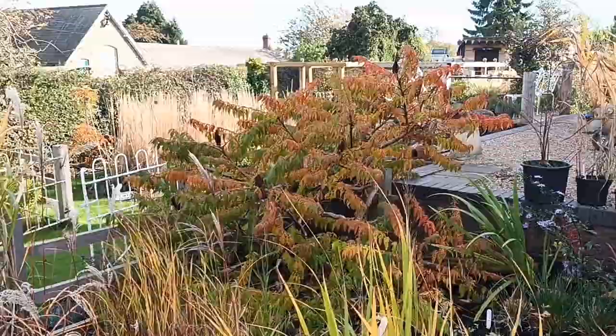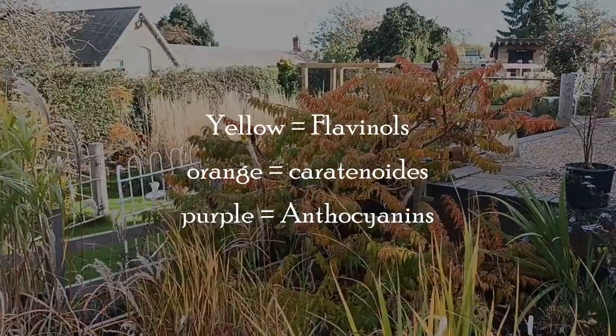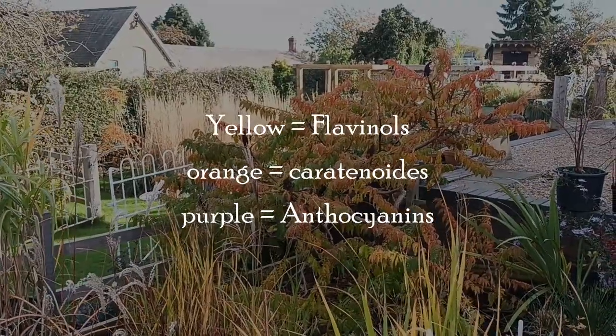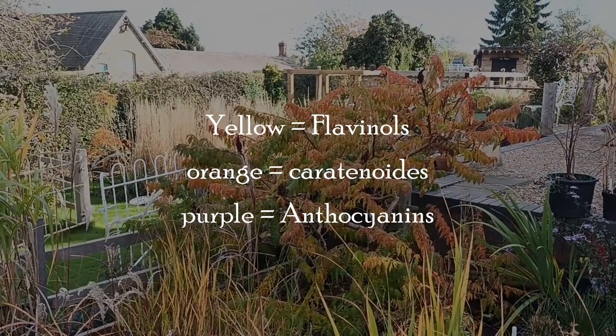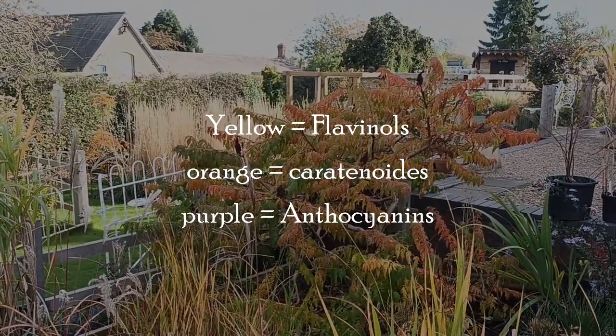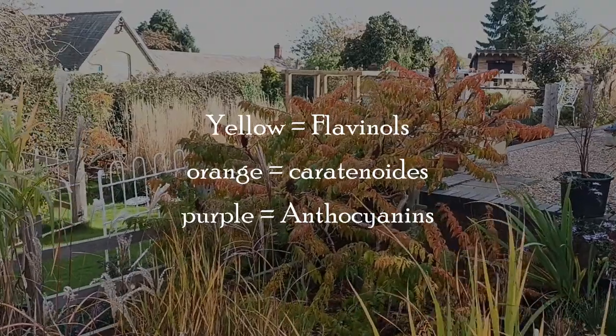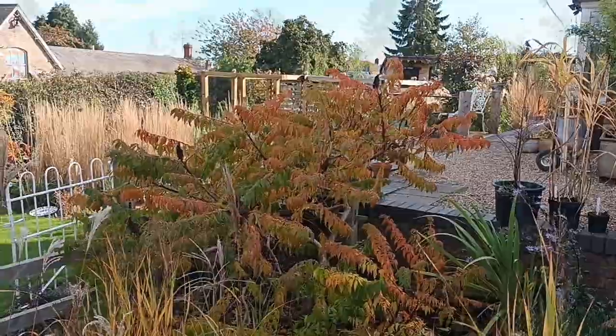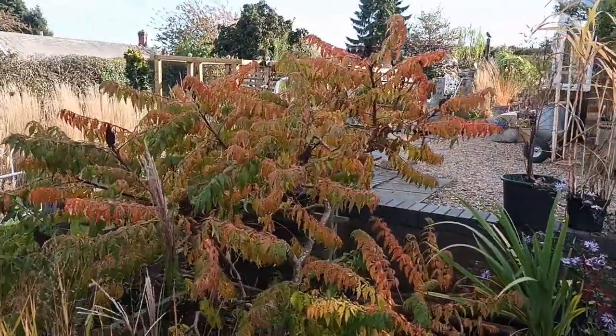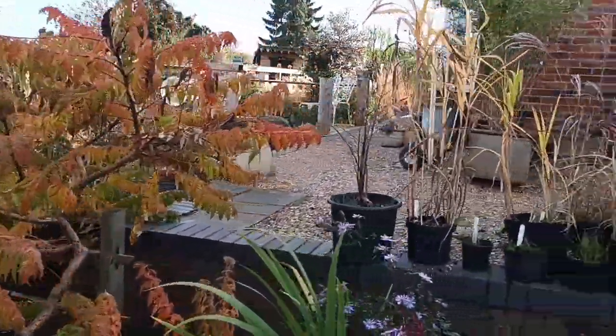So we'll just run back through the colours. The yellows are a chemical called flavanols, the orange is carotenoids, and the purples are anthocyanins. I will put all those up on screen so you can check them out yourself. So I'll go through the garden and we'll have a look at different plants that I've got, different grasses.